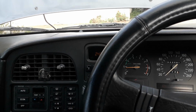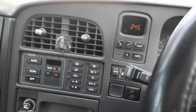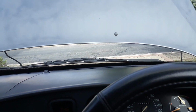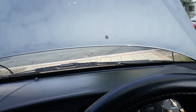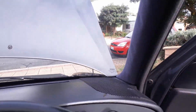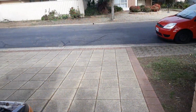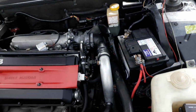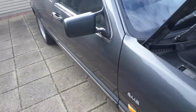So this is the way that SAAB built cars back then, no one builds them like that anymore. So you got leather at the back, leather at the front, in good condition. The dash, well, it's got a crack here, but I mean, this is Australia, I'm in Adelaide, so we get really, really hot summers. So the European cars don't really do that well in our hot summers, especially the plastics. They don't last. So that cracked there. I'll turn it off and give you a bit of a background to it.